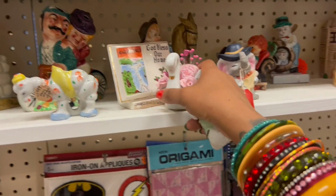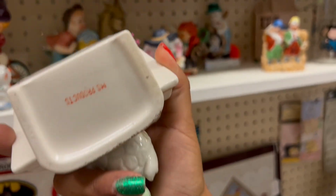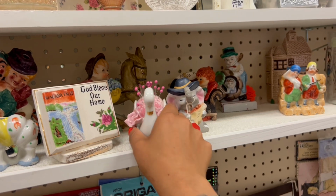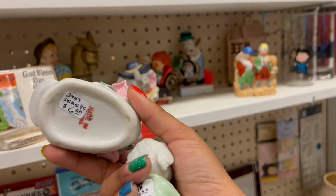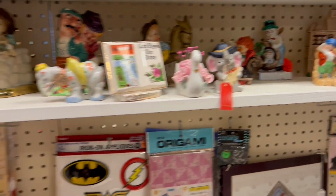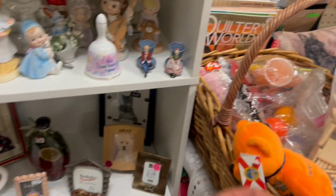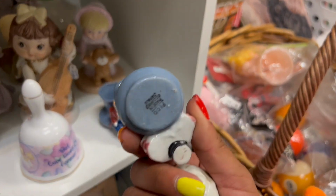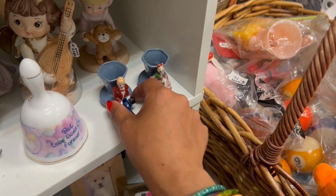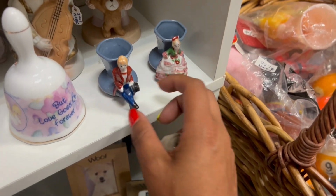Oh my gosh, this is so cute. Wait, I know everyone's like, you just moved a pincushion. $8.50. That's not bad. It's probably pretty close to what I'd get. $6, and it's new. That's one of the reasons why I moved it. I was pretty sure it was new. It looked like Repop. These are cute. $5. I like the little top hat guy, which is funny because I normally don't go for those.